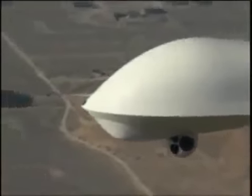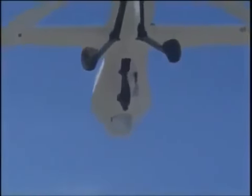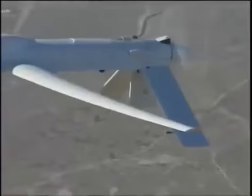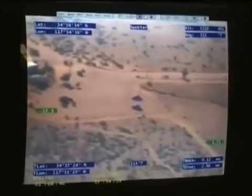The Predator is a long-range unmanned aircraft that carries cameras and a satellite link. It can send real-time video to commanders anywhere in the world. At any moment, day or night, a Predator is probably flying, sending the information it gathers back to the Pentagon.